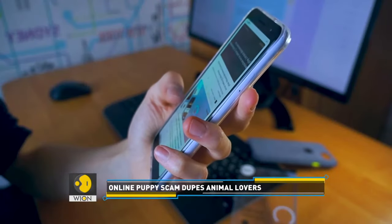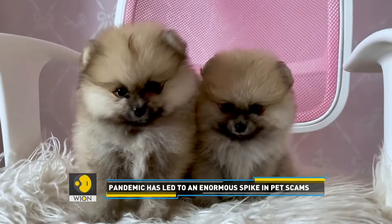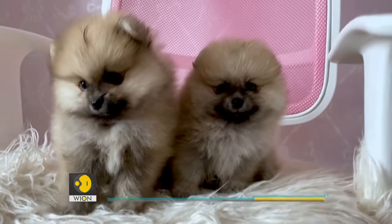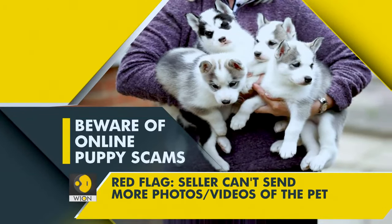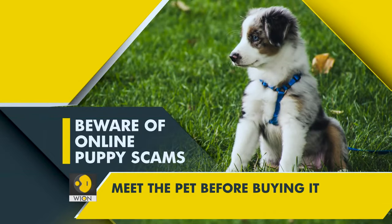If you must buy a pet off the internet and are engaging with a breeder or seller online, do keep these things in mind. If the seller is unwilling to send you photos and videos of the puppy or kitten other than what's advertised on their website, it is a red flag. See the pet in person before paying any money.